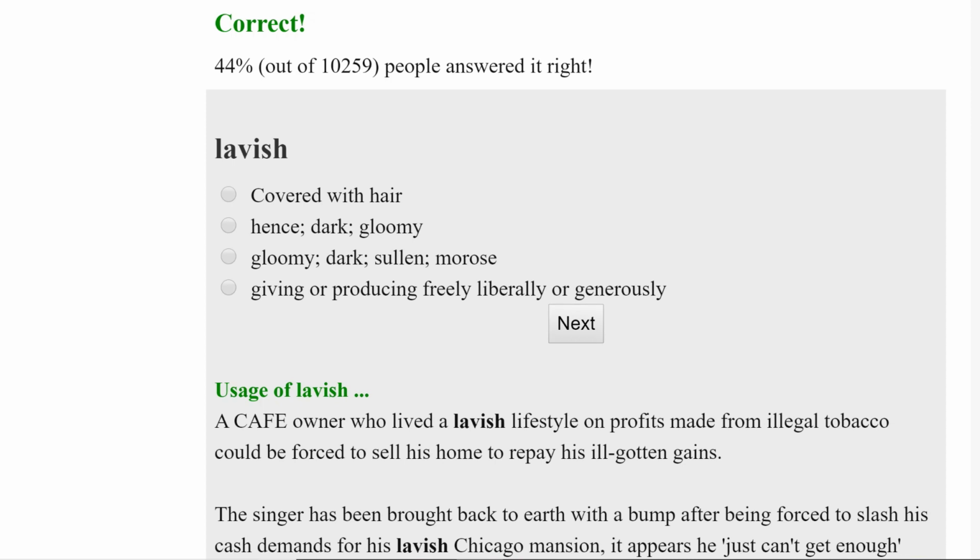Lavish. Look, 44%. That was the lowest one so far. 44%. And I got it. Boom. Lavish is generous or liberal. She was lavish with her praise of the party. Or the banquet was lavish with food. Generous.